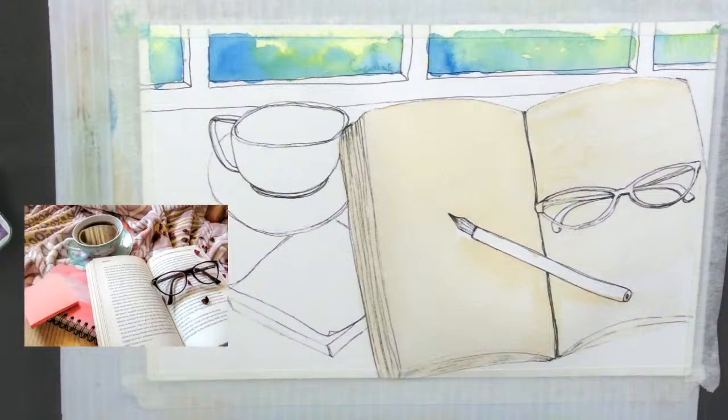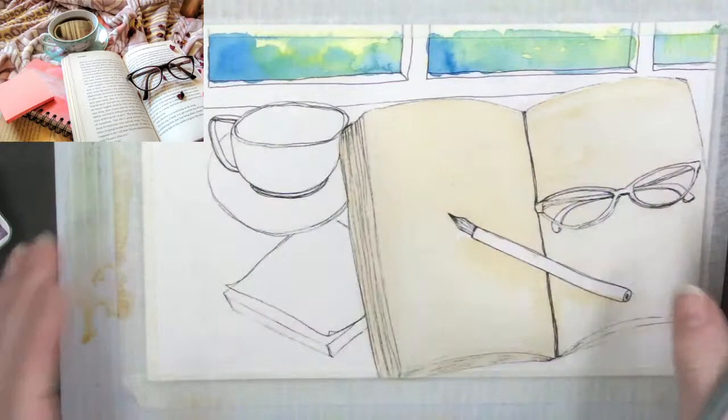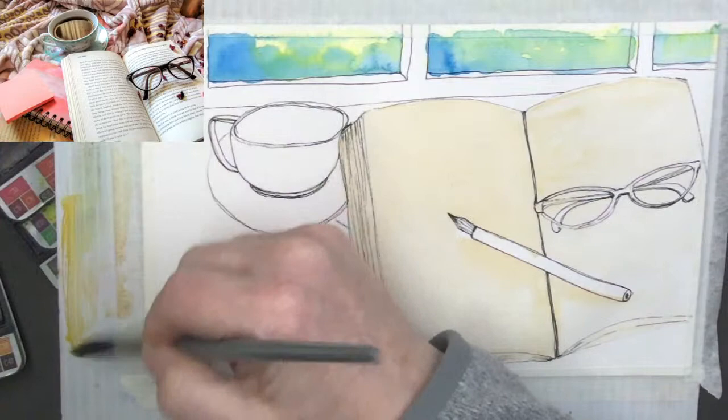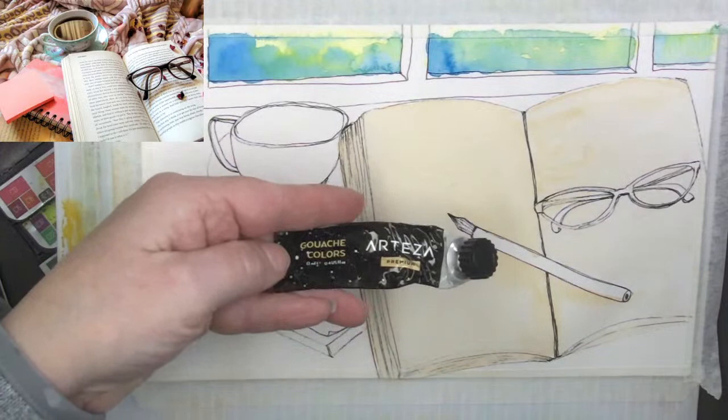My board that I'm working on is a piece of corrugated plastic board. It's called Coroplast. I do have that linked in my Amazon shop also. Like I said, it's a way to support my shop. I will be using some of the Arteza gouache.